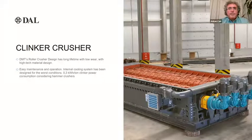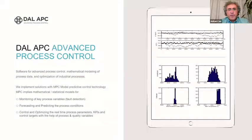Low speed roller clinker crushers are also essential for power savings as well as long equipment life. DAL roller crushers are state-of-the-art design crushers essential for each revamping project. And now 12,000 TPD roller crushers are running successfully. So these are the components for the filter-to-filter concept.